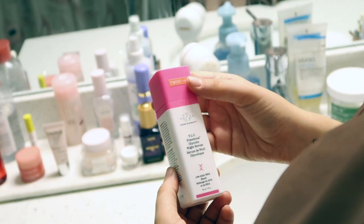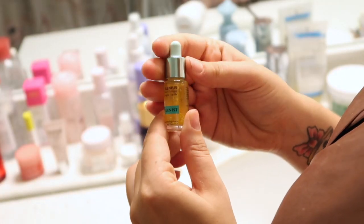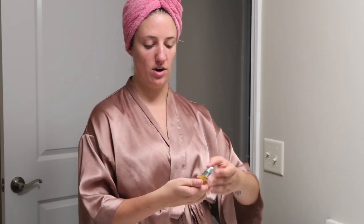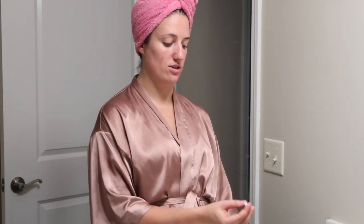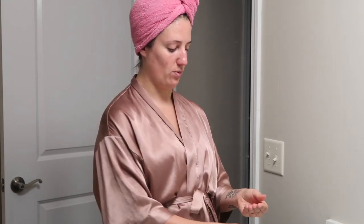This is from Drunk Elephant. It's the TLC Framboos Glycolic Night Serum. So I just take a little bit of that, rub it between my fingers. This is the Algenist Genius Liquid Collagen. It's just one of the little point perks from Sephora. As you age, your skin loses its collagen. So whenever you have a chance to put collagen on your face, totally recommend it.